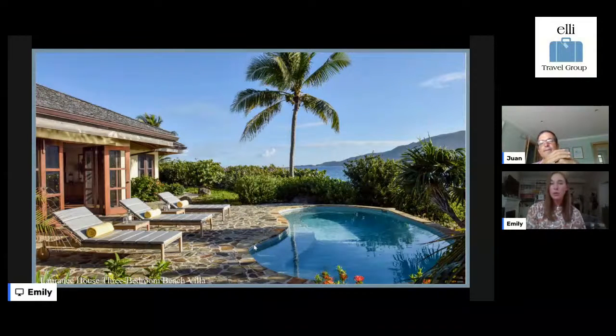Yes, and the map I showed at the beginning of our call here, that's going to be on our website too, on the location. So always great to reference that, or should you have an inquiry from one of your clients, I can circle and kind of point out where all the accommodations are located.